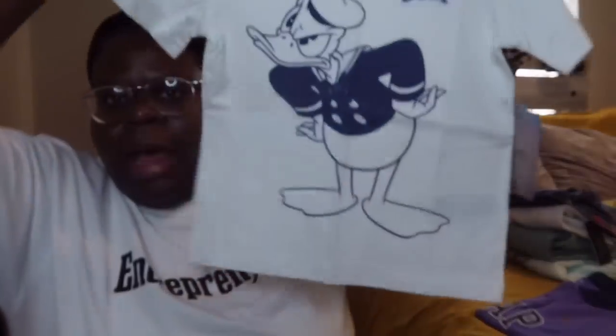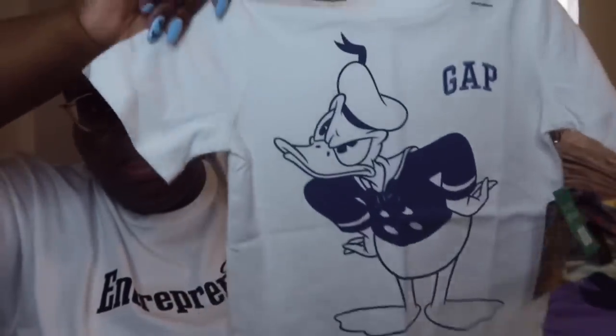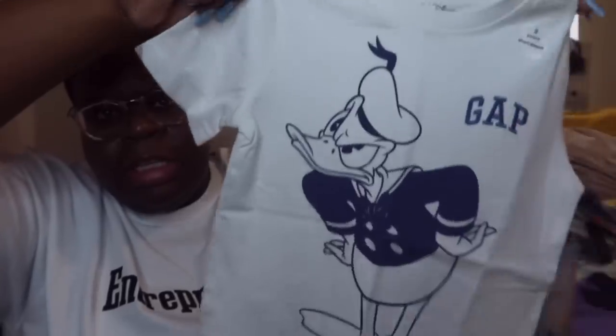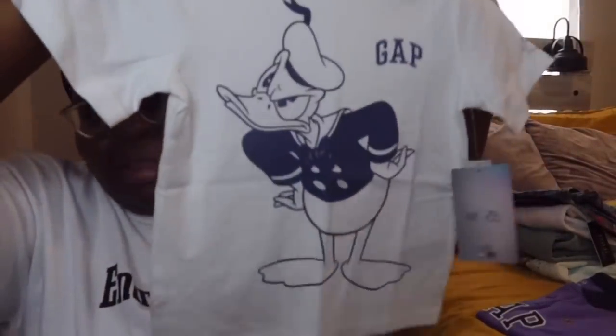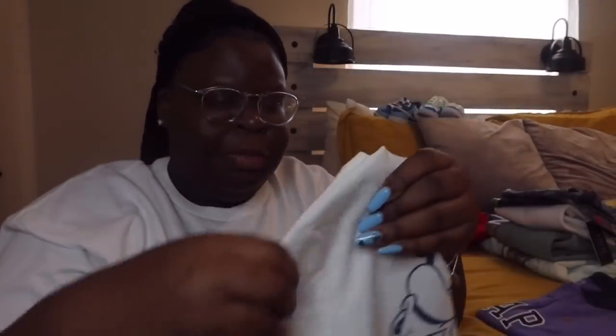He also has this Gap inspired Disney tee as well, and I freaking love this one. This one has Donald Duck on it, and if y'all know my son, y'all know he got a little attitude, and this just screams him. This screams Elijah. Okay, I freaking adore this shirt, so I've had to pick him up that.